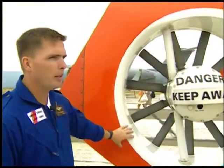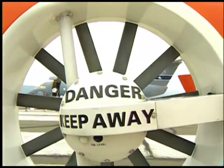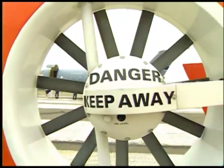Every helicopter has a tail rotor, and we call this a fenestron. So it's not specifically a tail rotor. I believe there's 13 of these. It's fully enshrouded. If you ever hear the Dolphin when it flies by, it makes a very distinct sound.